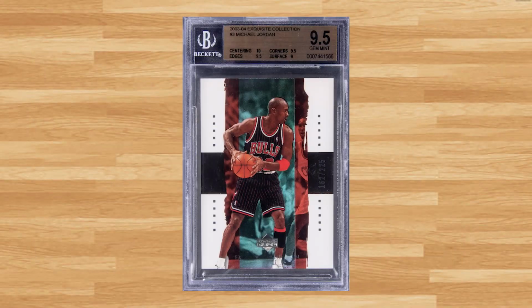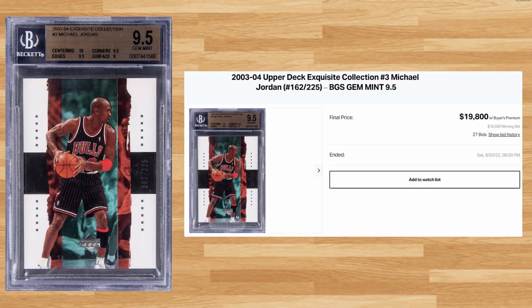Coming in at number 6 is this 2003 Upper Deck Exquisite Collections Michael Jordan, card number 3. This BGS 9.5 received 27 bids and sold for $19,800. Serial numbered out of 225, this is the new record sale of this card in any grade by any grading company. The previous record was held by a PSA 9 that sold for $11,752 back in February of 2021.